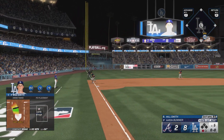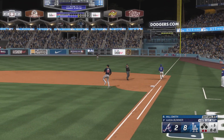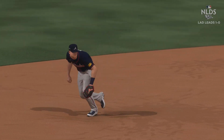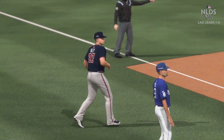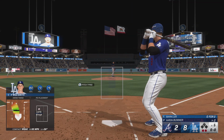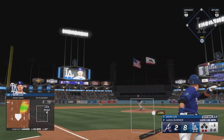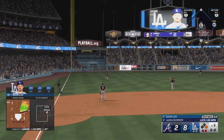That one down the line. Jump throw. And a couple of quick outs. The batter, number 9, second baseman, Gavin Lux. 2 outs, base is empty. At the plate, Gavin Lux. Swing and a pop-up. That one gets down for a hit.